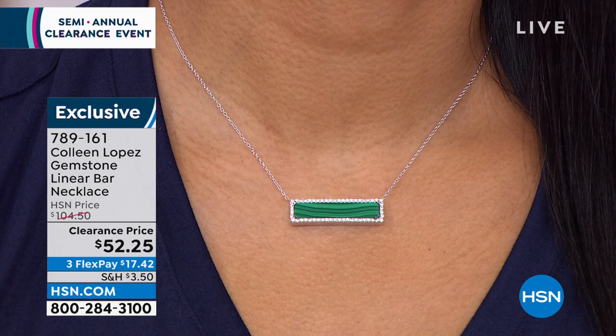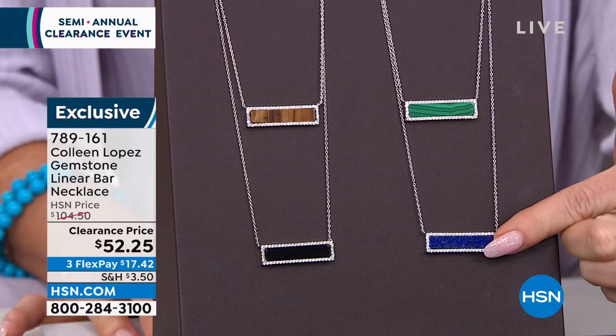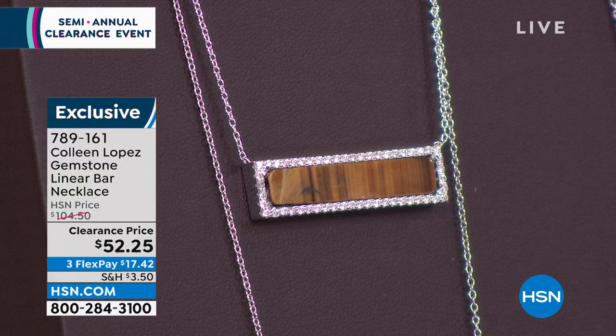We also have this available for you in black onyx. We'll show that to you at the bottom. In lapis, so that's the malachite, the green, the blue of the lapis, the black onyx, and then we also have your fabulous tiger's eye. This is a 16-inch sterling silver chain with a 2-inch extender in the back.